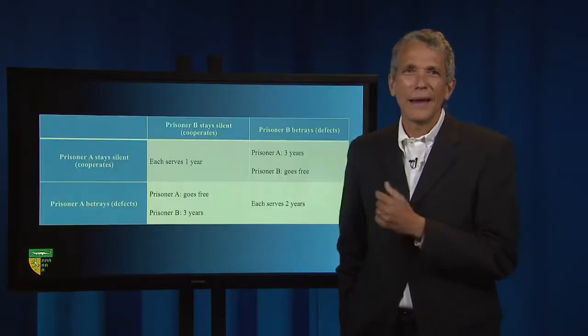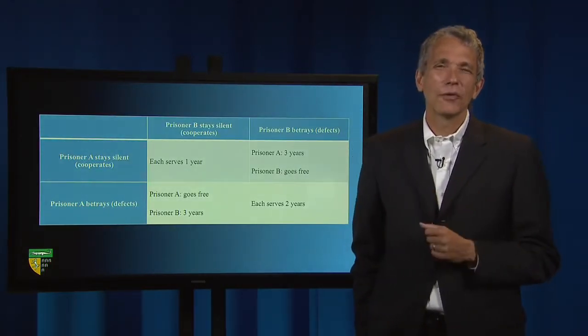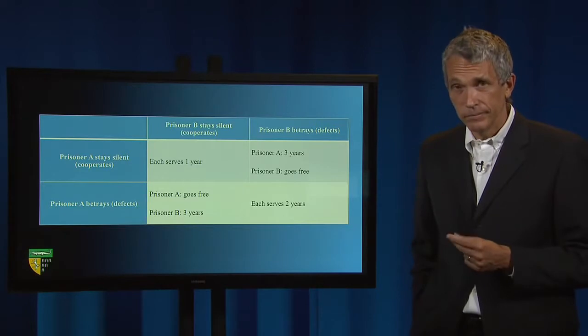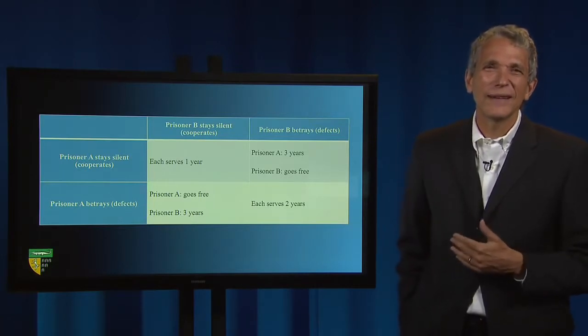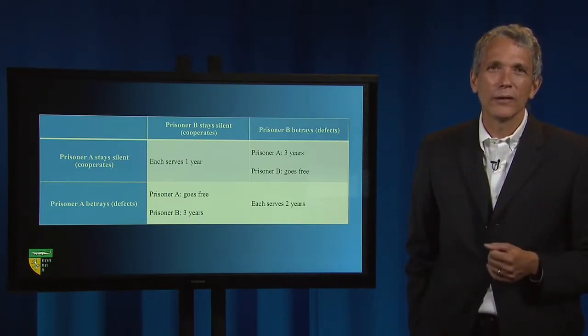The following table shows the payoffs, here meaning the time served to each prisoner under the 4 possible permutations of cooperation and defection. The striking result is that each prisoner does best defecting regardless of what she believes the other prisoner is going to do.